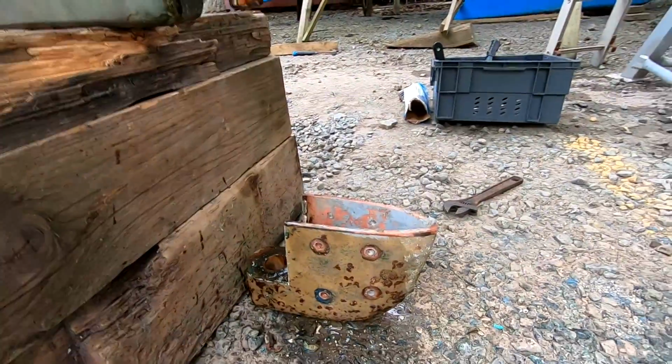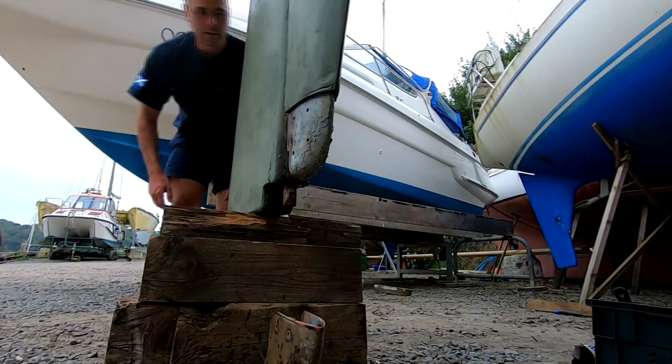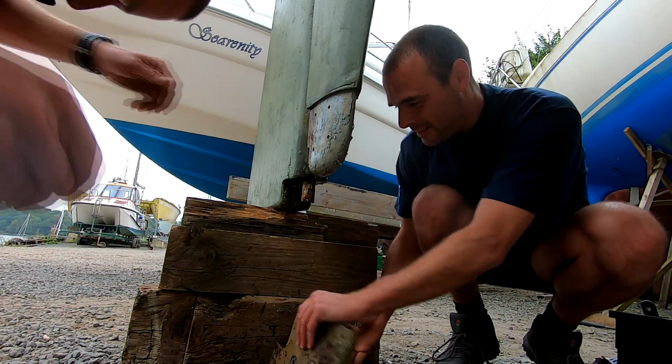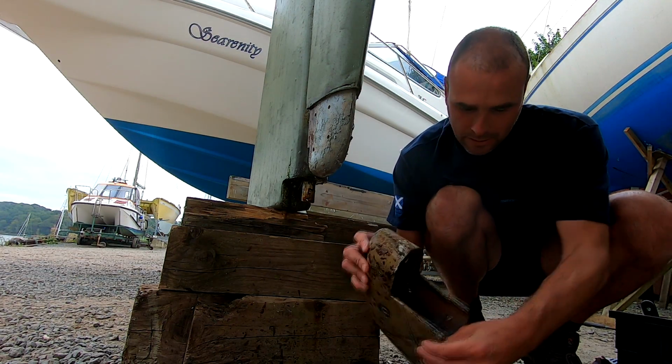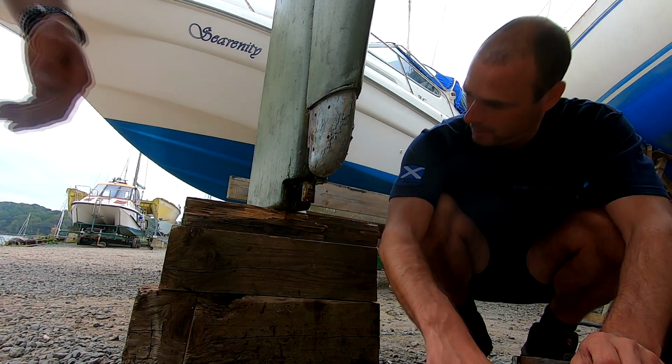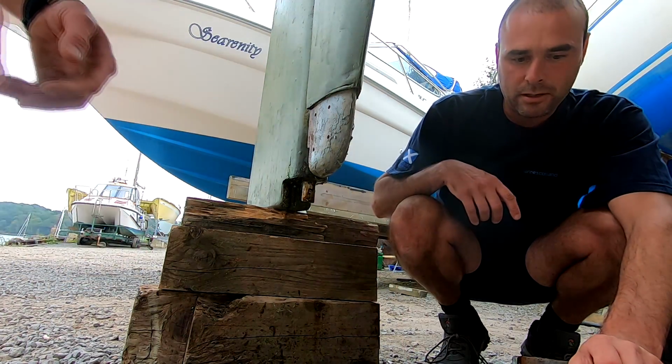Down. Well, there we go. Oh my god. Oh, that's breaking. What the hell happened? It just fell off. How is that going to be loose in there? It's metal. Yeah.